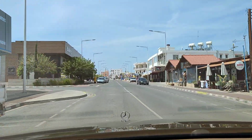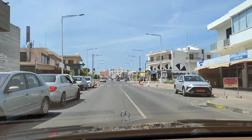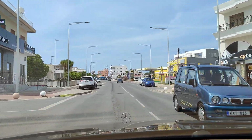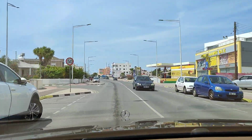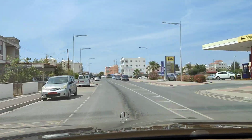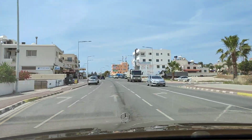And as I say, we're going to come to the former Debenhams roundabout. At that roundabout, we're going to go straight, and we're going to go through central Paphos, and we're going to come to a set of traffic lights, and we're going to take a left and go downhill. At that left, that's Kennedy Square, and that's sort of where the old town commences.